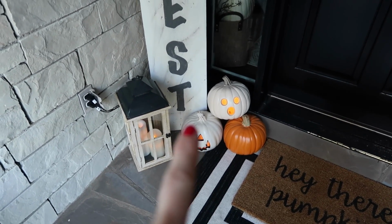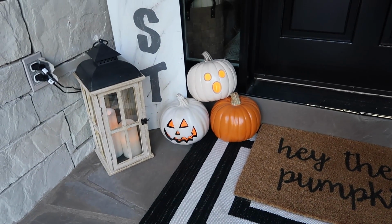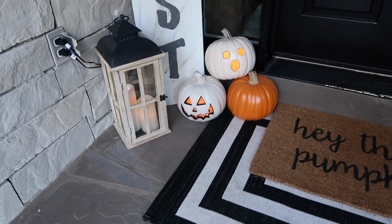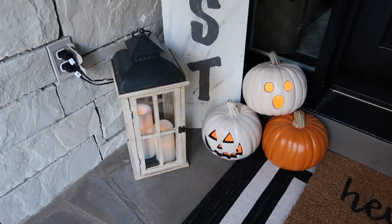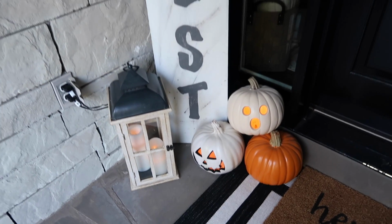Right here I have some more pumpkins, and those I will also put on a timer right over here in this outlet so that they just turn on in the evening. And then I've got another lantern in there with candles that are also on a timer. And then my harvest sign.